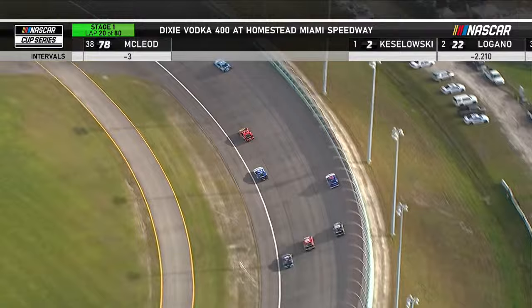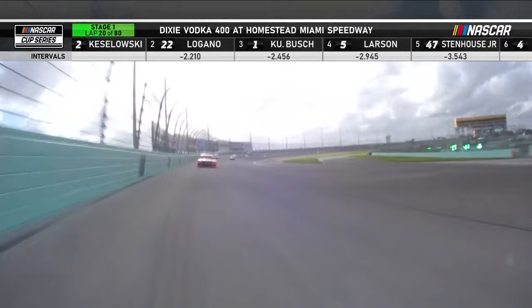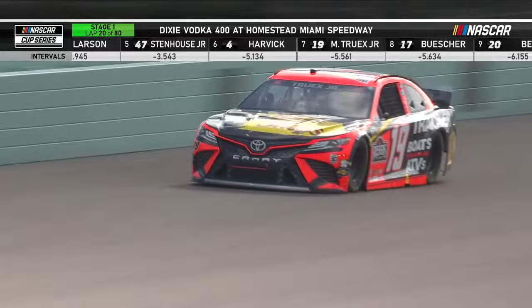And what I look at, Mike, when you say that, is today is going to be a great marker for us to look at where these teams, where these drivers are at right now in 2021.